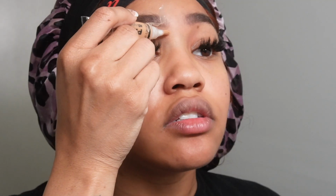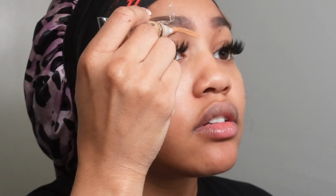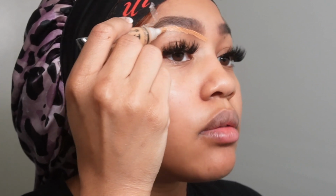And after that, I'm going to use my spoolie and I'm going to spoolie it out. And then I'm going to use the concealer to carve it out. And then at the very last step of my makeup routine, you'll see I'm going to use my brow gel to encapsulate the eyebrows.